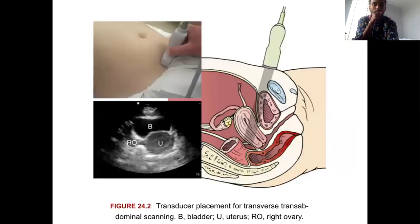All right. And then this is the transducer placement for a transverse view. The way you can tell the difference is that on a transverse view, you might be able to see the uterus and the ovaries, right and left. And as you see, the bladder is obviously anterior. This is where your signal's coming through. So the bladder's anterior, correlated with this picture. And on this view, you can see the right and left ovaries right next to each other. On a sagittal, you can't really see the ovary and the uterus in one plane.